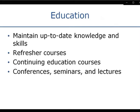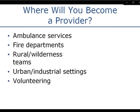Skill deterioration is common in EMS. Not that we have a lot of technical skills, but if they're high-risk, low-frequency skills that we don't perform very often, we really need to stay up to date on those. We need to take refresher courses when our certifications are due, when our CPR is due, when any of the other courses you take are due, like PHTLS or AMLS. You need to go to continuing education courses, conferences, seminars, lectures. As an EMT, you're going to be required to have a certain number of continuing education hours in order to renew your EMT when the time comes.